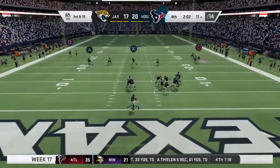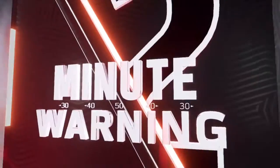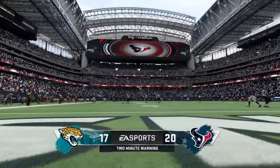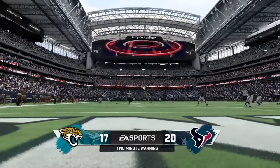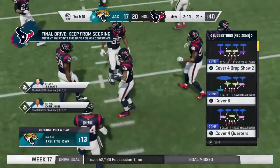He'll look to throw. Now look at this. They get the turnover they needed. It's intercepted. Picked off by the linebacker, Telvin Smith. 3 points separating these two sides with 2 minutes left to go in the fourth.